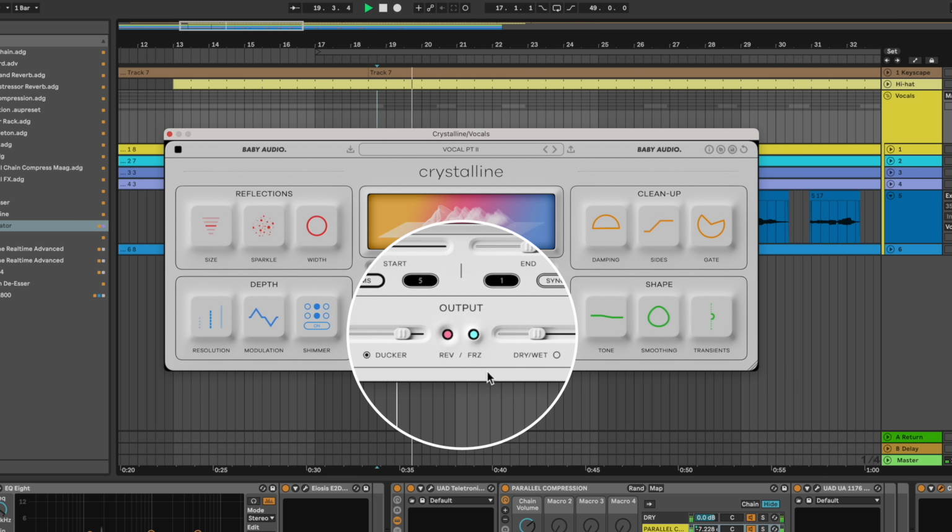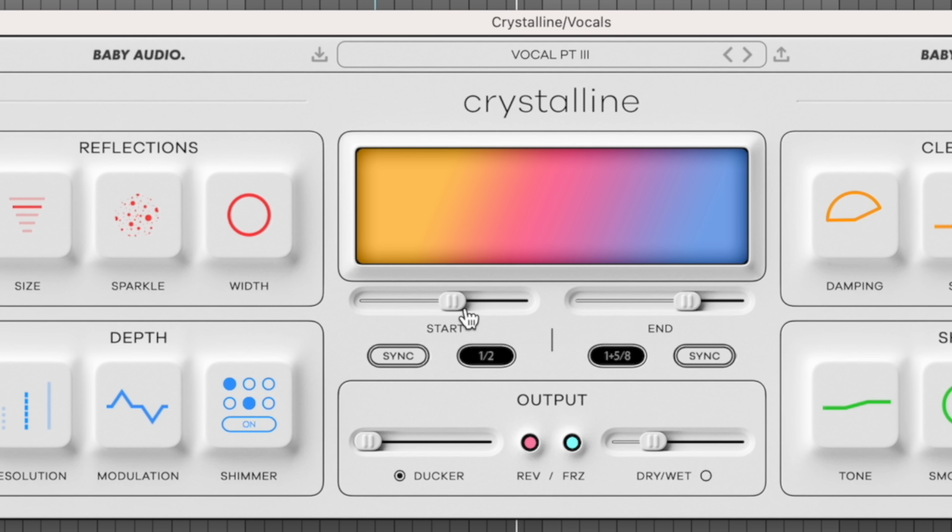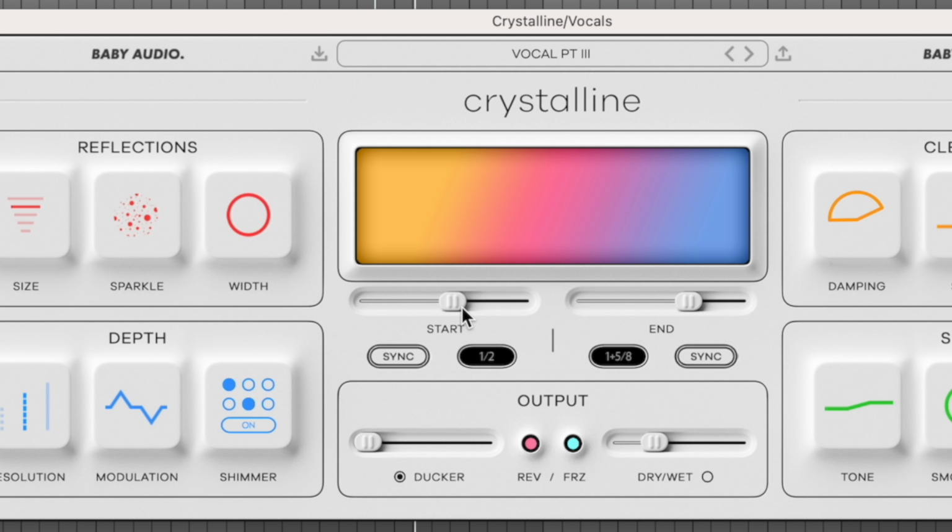Turn down the light, turn down the bed. And look, Tempo Sync can turn on the reverb in time with your music. Turn down the light, turn down the bed. Turn down these voices.